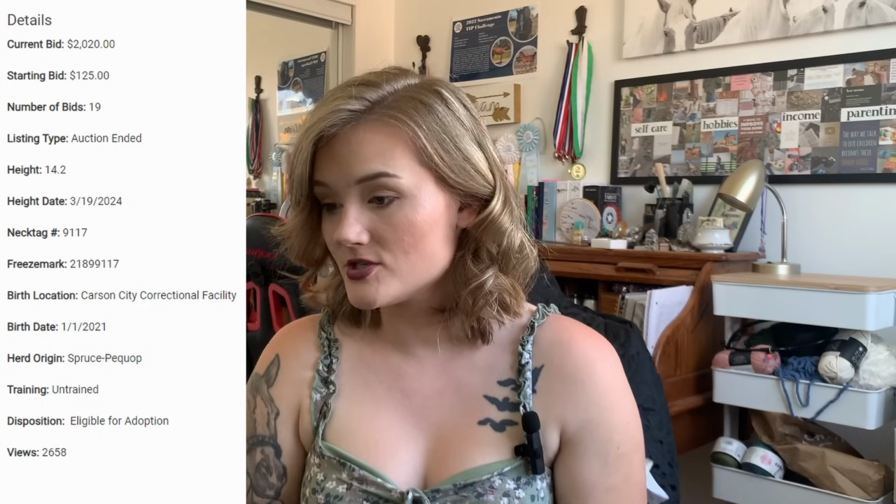This gal actually sold for $2,020, which is a decent chunk of change. Again, there were quite a few horses in this one that went for high dollar, but it's kind of nice because it was bringing attention to some of the other horses. There were a lot of eyes on this auction.